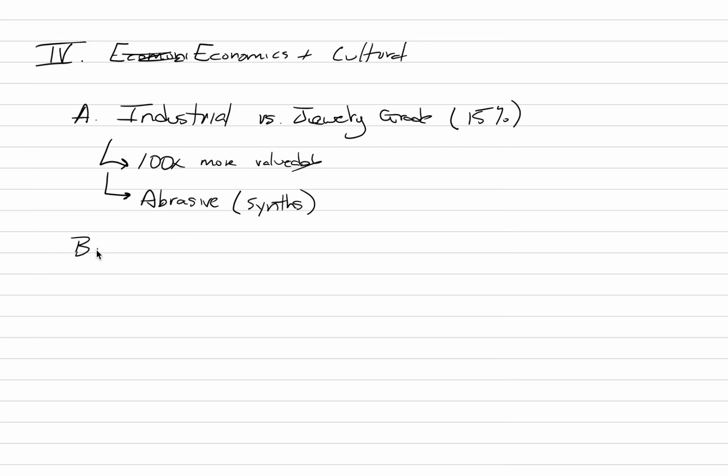Now, how does the diamond get from the mine to the consumer? Well, that is called the diamond pathway, or the diamond pipeline might be the best thing to call it. I think that's the way the industry calls it. And we're going to do a sequence, a flow chart here.